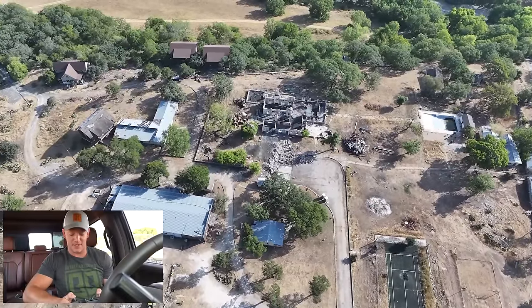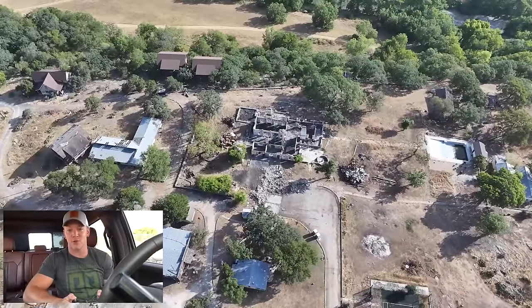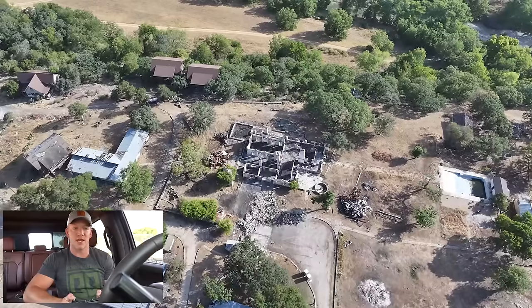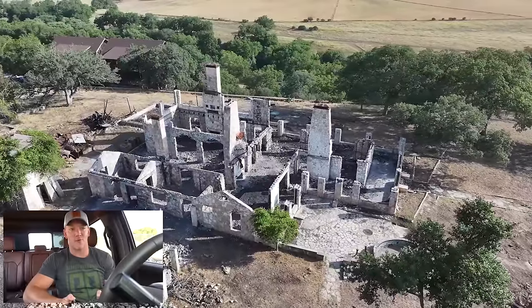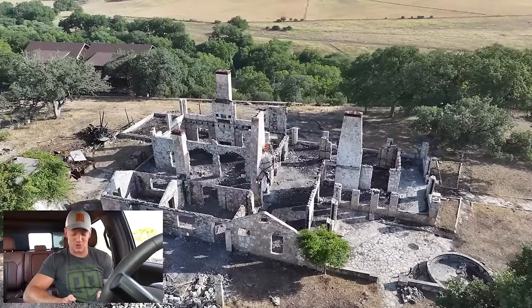A little further in is the most eye-catching of buildings. It is the burned down building. Very sad. That was the main building of this resort. That was their lodge, their restaurant. They had a few rooms to stay. They had some meeting rooms in there, and it has completely burned down. Luckily, it was all rock, so it still looks pretty epic, and you can see all those chimneys sticking up.